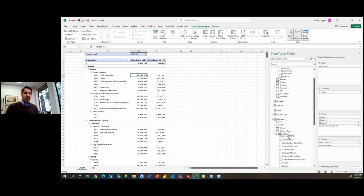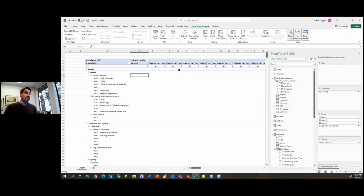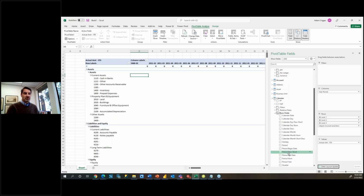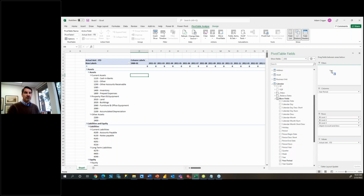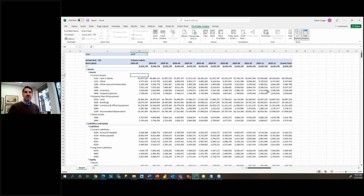Let me remove prior year for a moment, and I'm going to bring our year period down as our column. And now you'll notice I've got almost every period and year. Let's go and just filter down on 1 year of data. So I'm going to go back to the calendar, and I'm going to bring year up as a filter instead of the year period. And now if we go and select 2019 as a whole year, now we can kind of see those different months of that trending over time, okay? So this is an example of building an Excel pivot table.